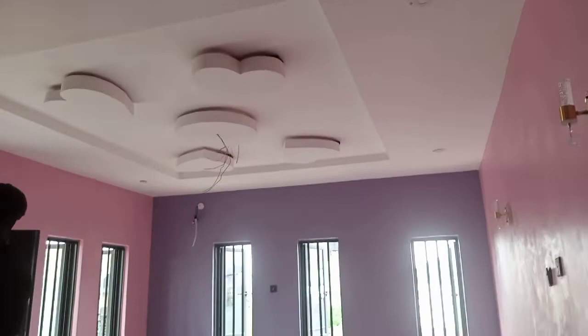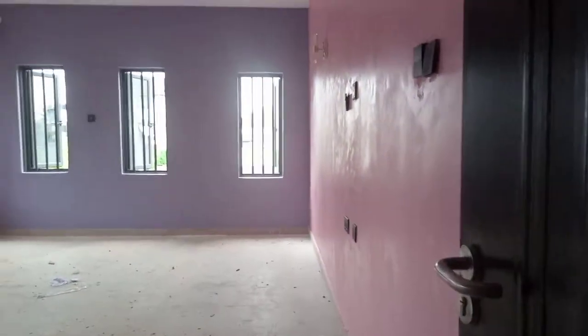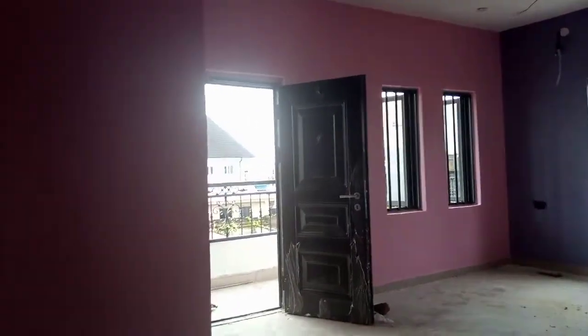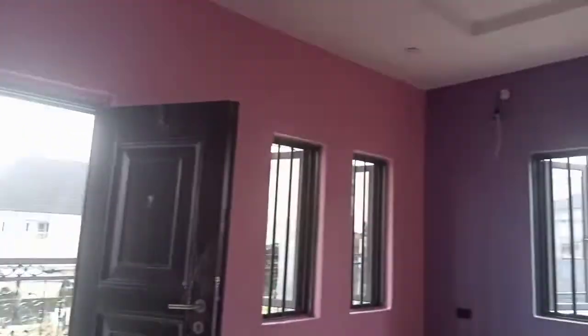Yeah, so this is the second room. I prefer this room to the other one I just showed you because this one is prettier, but guys, I prefer white paint, white colors. Okay, so this is how the other room is looking like, and this is the balcony, right?